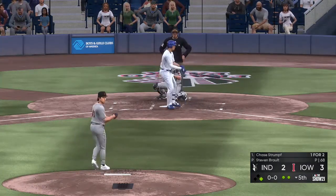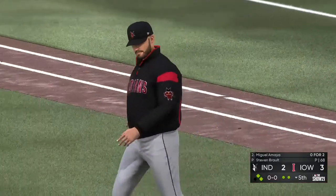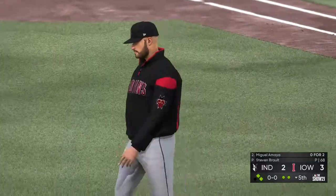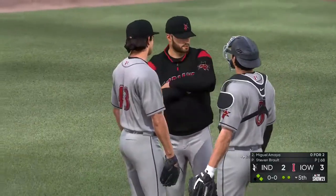And he misses again, ball four, and that's back-to-back guys now that have reached base via the base on balls. And time will be called here as the pitching coach heads out to the mound and hopefully tries to settle this guy down a bit.